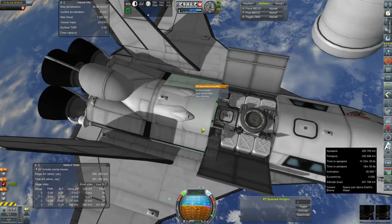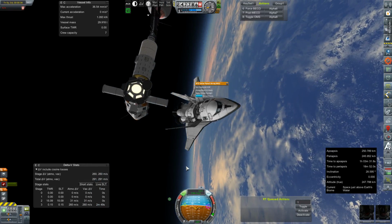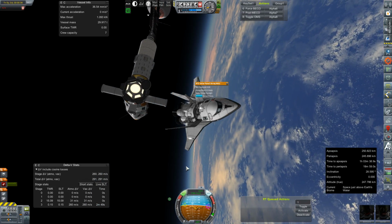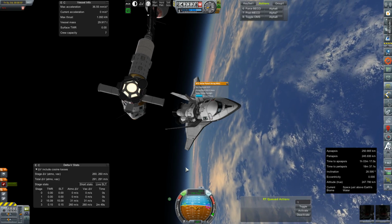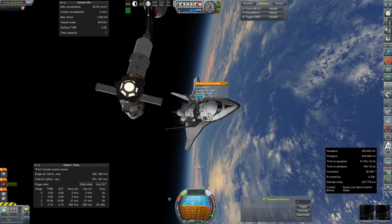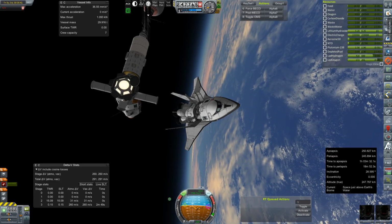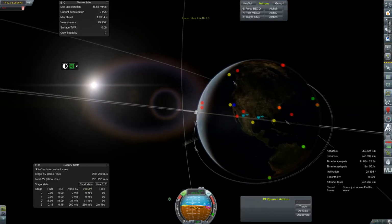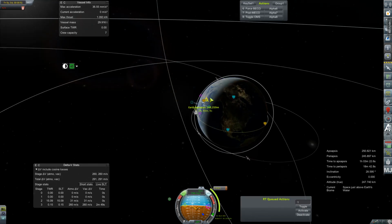Anyway, let's get these solar panels out, get the system back up and booted. I have drained all the requisite resources to specification from the developers over at Wookied, and now we're going to get ourselves cleanly pulled away and out of the way for when we make our retro burn. So we'll just come out here very briefly and set up our node for deorbit.